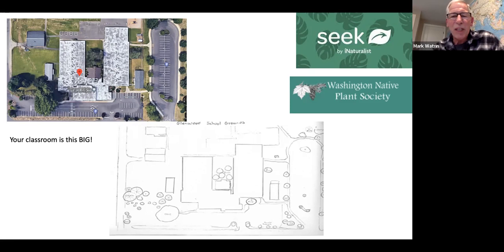You know, which trees are going to get their spring leaves first? Which ones are going to have flowers? Why are those evergreens making it along? Taking a look at the bark patterns. There's just a wealth of activities that you can do with these particular maps. And we've had teachers get very creative in how we put them together.